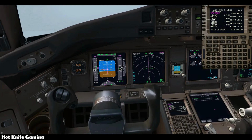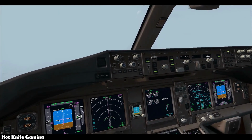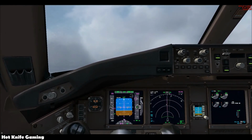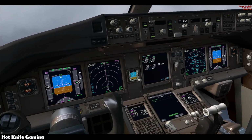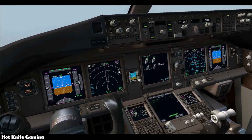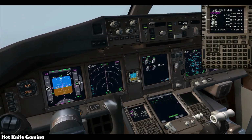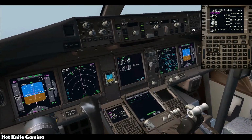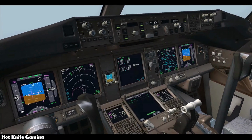Speedbird 66 requests vectors to ditch if possible, please. Speedbird 66, radar contact, say altitude. Sorry, say again for Speedbird 66. Speedbird 66, radar contact, say altitude. Oh god, I don't know what he's saying. Right, leveling off at 5,000 feet, Speedbird 66. Speedbird 66, turn left direct ditch, climb maintain 12,000. Turn left direct ditch, climb maintain 12,000, Speedbird 66. Ditch. Execute.